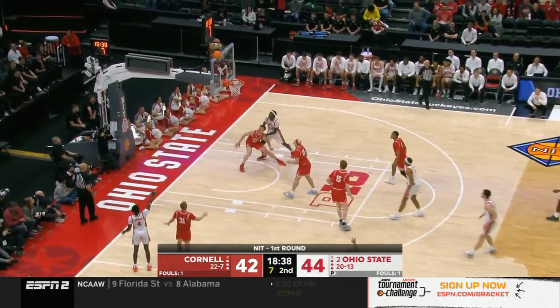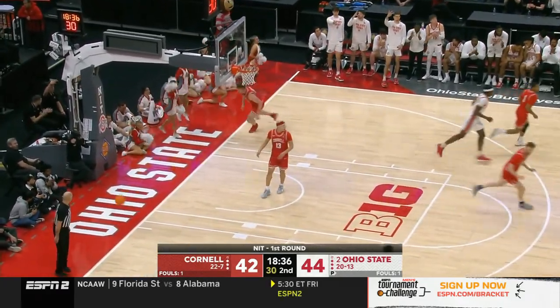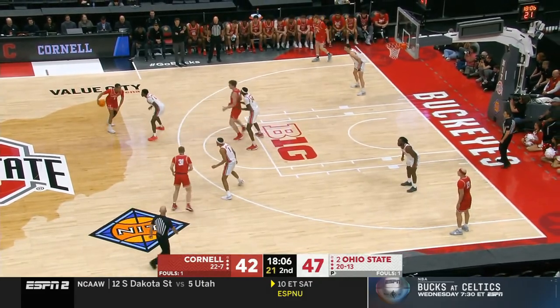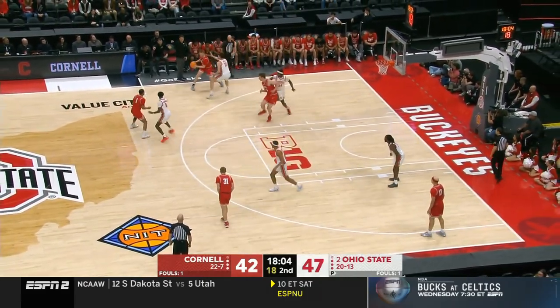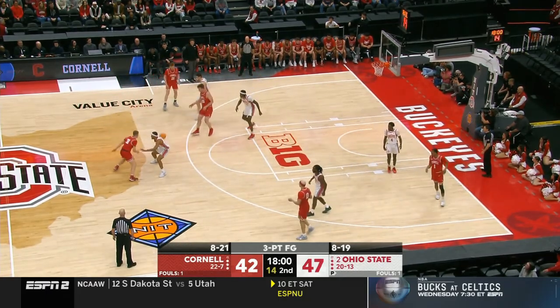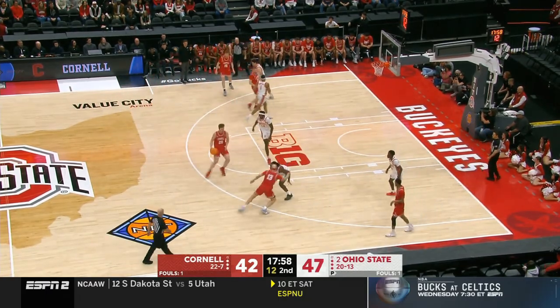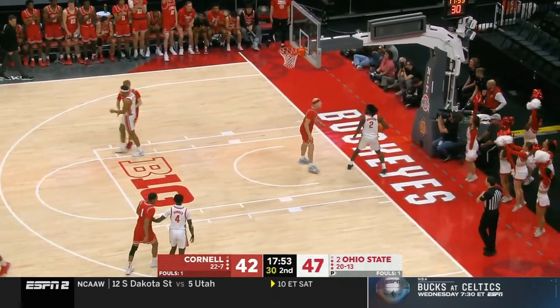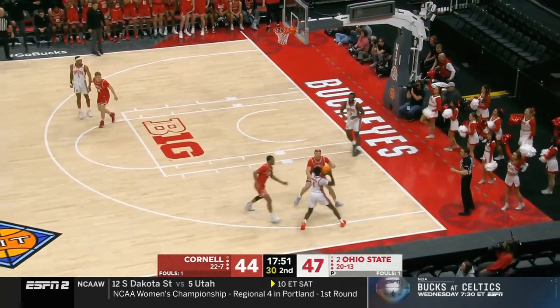Here's a kick to the corner for Bonner, and another 3 for Ohio State. You're just playing a horse sitting over there. Got to get out there and guard him. Buckeyes shooting 42% from deep. Keller Boothby moves it for Cornell. Boys from Ithaca open up a 10-point lead early. It's another beautiful cut by Isaiah Gray, the senior from Brooklyn.